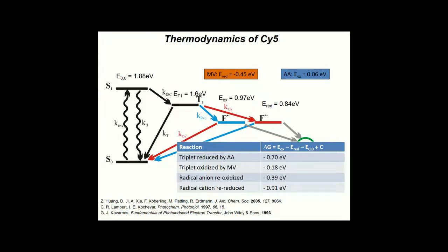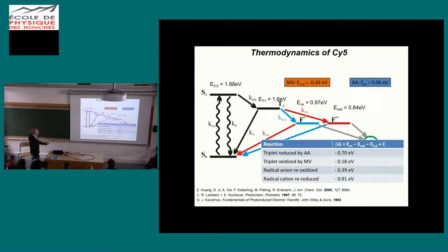And there's this formula which is called the Rehm-Weller equation, where you combine all these energies and calculate the delta G of essentially each electron transfer reaction that can occur. So for each step, if you know all these energies, you can calculate your delta G for a triplet reduced by AA. So you also need the oxidation potential of ascorbic acid to give away an electron, and the reduction potential of methyl viologen to take up an electron. You just plug them all into this equation.